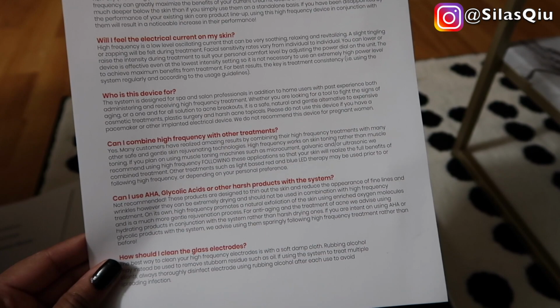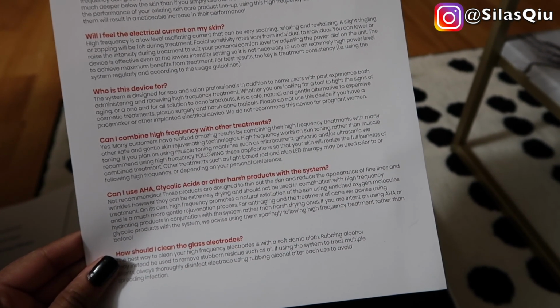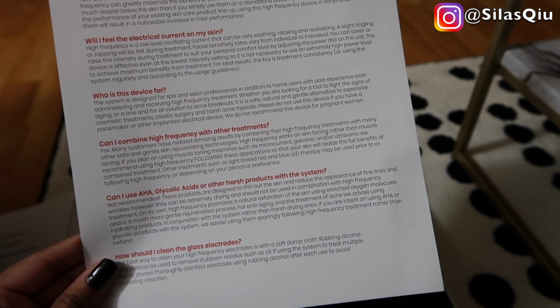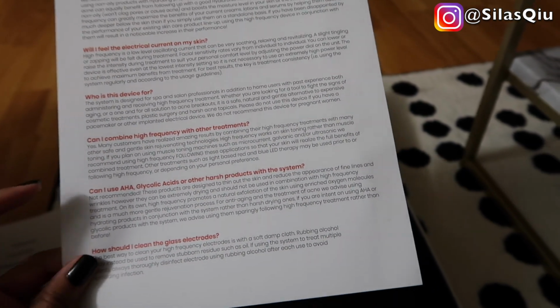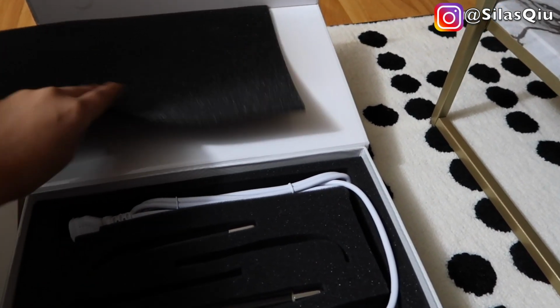These products are designed to thin out the skin and reduce the appearance of fine lines and wrinkles. However, they can be extremely drying and should not be used in combination with high frequency treatment. Hear that, guys? Do not use AHA, glycolic acids, or other harsh products with this system. So keep that in mind. Definitely read all the instructions if you're going to try this.